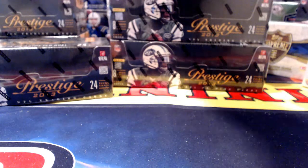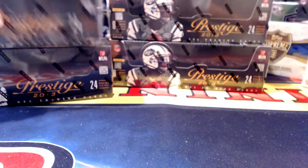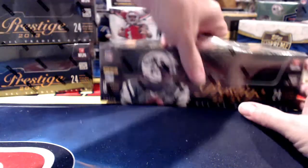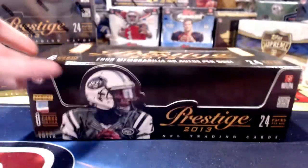I'm just going to go ahead and cut the plastic on all these. Well, I guess I shouldn't take it all off right now because then we'll lose track of what hits are coming out of what box. I always like to try to keep track of that, just to make sure Panini's not shorting us anything.